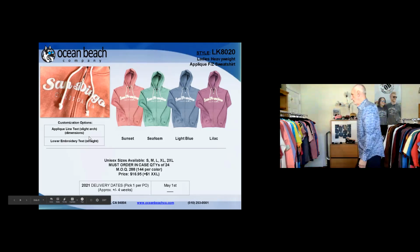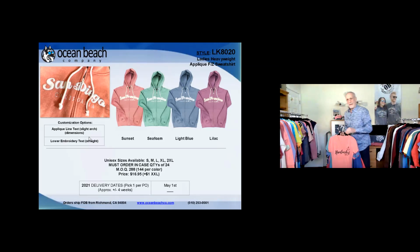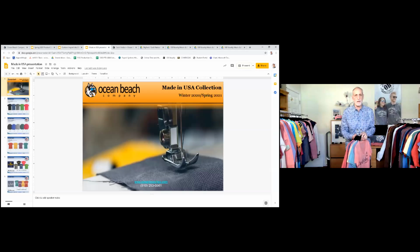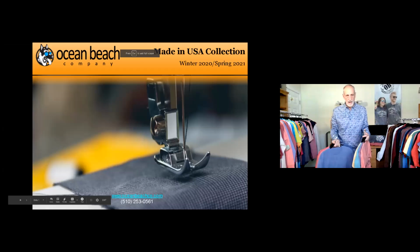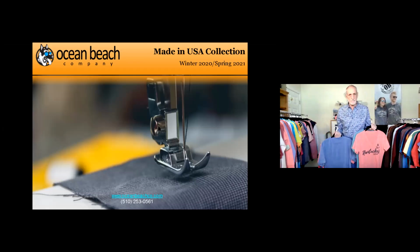Then also in our custom program, we have a USA Made program. We just introduced that this year, and we're getting a good response to it. We have 3 garments, or 3 body styles right now in the program. And based on the success, we hope to add more in the future.